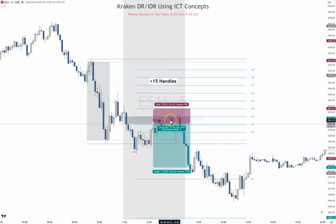Now we had to sit through almost an hour and a half of chop, of break even, losing, break even, losing, things like that. Then it finally took us out at our TP for 15 handles. So this one takes some nerve to sit through, all right? But you notice that there was never a candle body above the fair value gap. See that? Never a body closed above it. So that was good. That was a good trade. Just it was nerve-wracking watching it play out. Plus 15 handles right there on Tuesday.